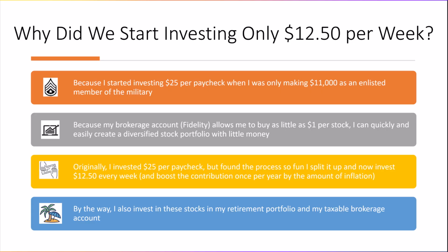And because my brokerage account, Fidelity, allows me to buy as little as $1 per stock, we can quickly and easily create a diversified stock portfolio with little money. Originally, I invested $25 per paycheck into the dividend growth portfolio, but found the process to be so fun that I split it up and now invest $12.50 every week. And we boost the contribution once per year by the amount of inflation to replicate the fact that people's paychecks usually increase at least by the amount of inflation. By the way, I also invest in these same stocks in my retirement portfolio and my taxable brokerage account. The research we discuss in class is the same research I use for myself.